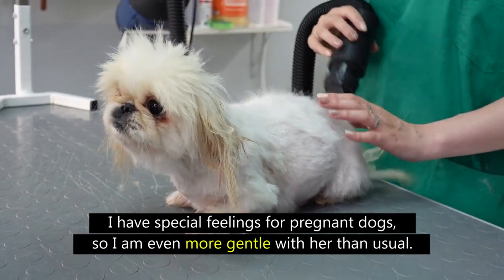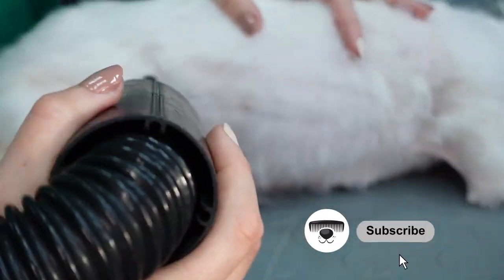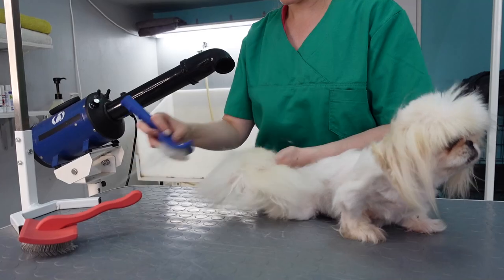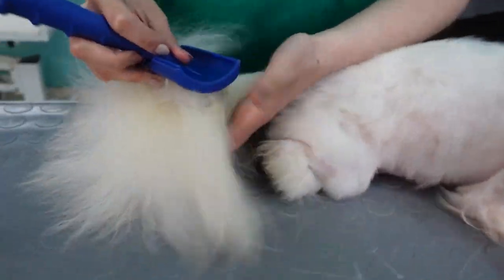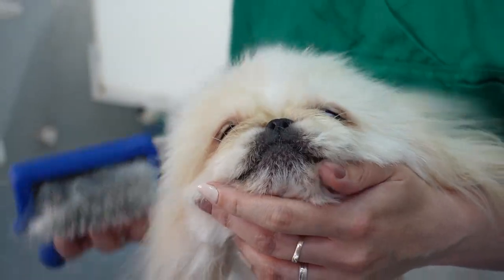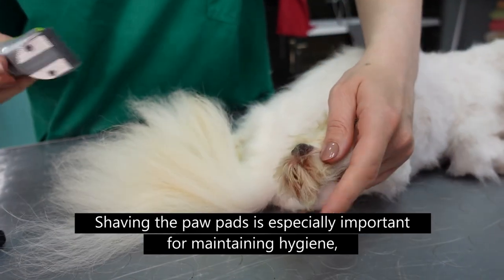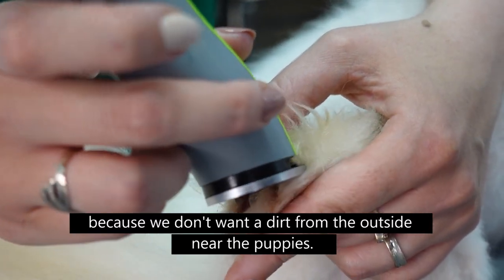I have special feelings for pregnant dogs, so I'm even more gentle with her than usual. Shaving the paw pads is especially important for maintaining hygiene because we don't want dirt from the outside near the puppies.